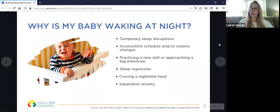So some reasons that your infant or toddler is waking at night. Number 1 is temporary sleep disruption. This may be an illness, it may be teething, it may be a sleep regression, and it also may be separation anxiety, or kind of these developmental shifts that are happening. Additionally, inconsistent schedules or routine changes can lead to night waking. So if the routine was off that day, it actually can lead to night waking that night.